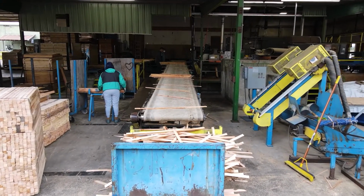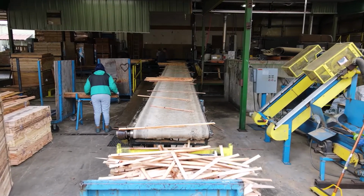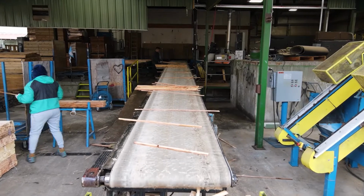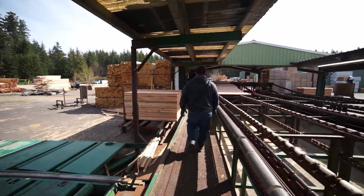Is there anything you look forward to with Bowers Forest Products? Yeah, I look forward to continuing to grow the company and creating more jobs. That's one thing that I get a lot of satisfaction out of, is keeping people working and creating jobs.